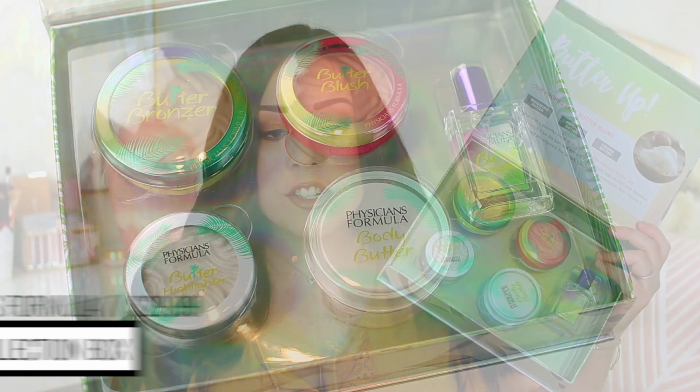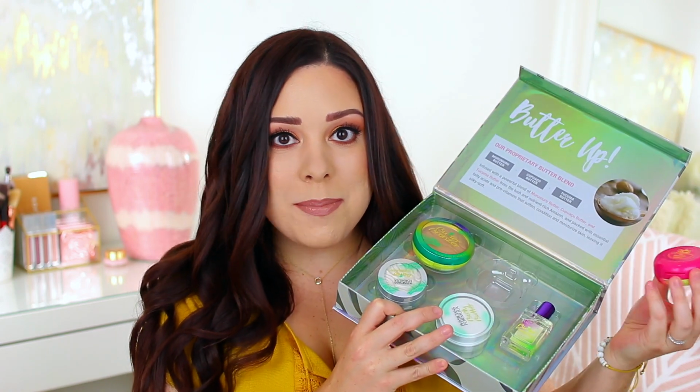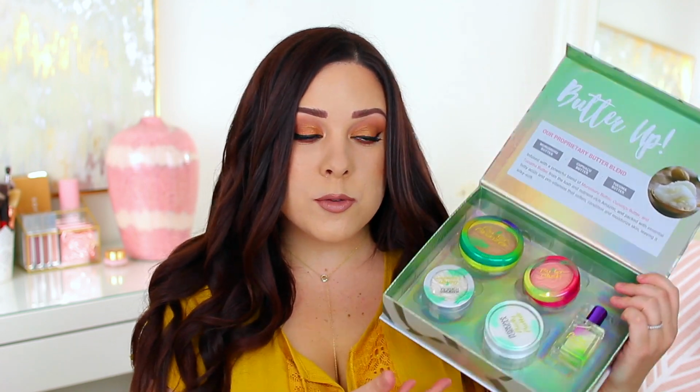The nice part about this collection is these products are like full-size individual products, so you can take them out and they're not stuck in a palette. So if you weren't interested in that palette for that reason, this might be a better option for you. Or if you've been wanting to try these products, the downside is that this is on the lighter end of things. When they came out with the palette, they had a light to medium palette and then a medium deep palette. These are the light to medium shades.